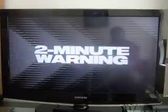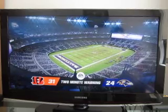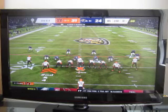Because in these situations, what do you do? Do you run the ball and kill the clock here? Or do you try and bury them with another score? And how about defensively? Do you use your timeouts at an early opportunity, or wait till you hit the 2-minute warning? So there's a lot going into this one. Let's see how each side goes about their strategy.